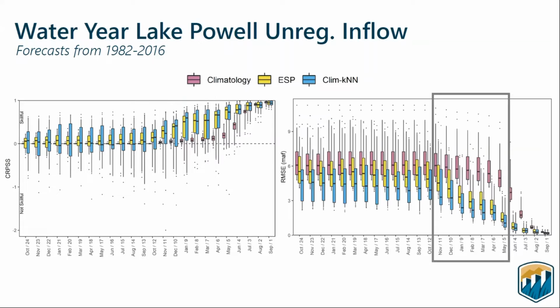We can also look at root mean squared error for the water year Lake Powell unregulated inflow. And here you can see the range of these different RMSEs. What stands out is that the CLIMB-KNN does have a slightly smaller error than ESP on the median. And that continues to decrease through the winter and the spring into the runoff season. It's important to look at many different metrics because they might tell you something slightly different. These are just 2 that we picked out. You could also look at metrics for reliability and spread as well.